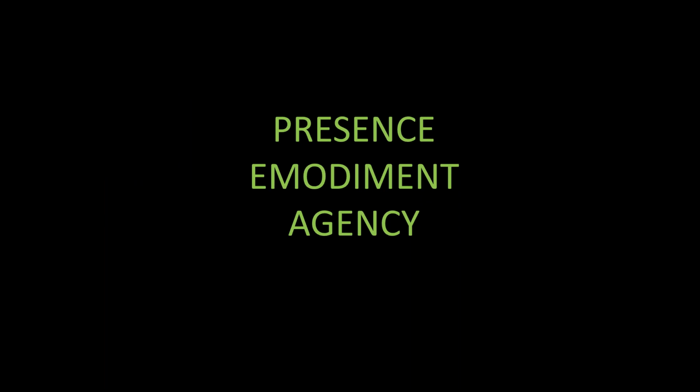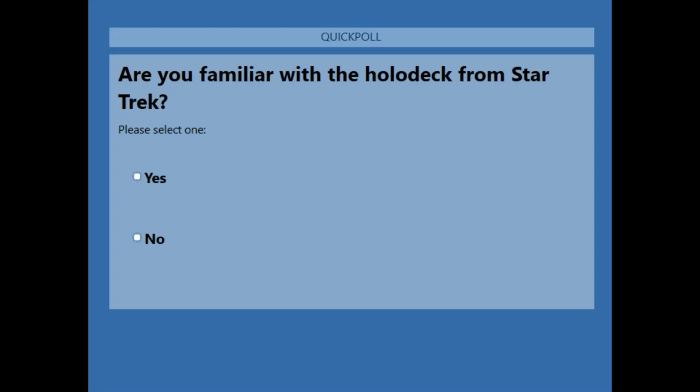So some terminology I want to talk about. We had some polling questions, and I neglected to post some of them. So maybe before we talk about presence, embodiment, and agency, I will just post the first question here. And hang on a sec. So just curious, how many of you are familiar with the holodeck from Star Trek?